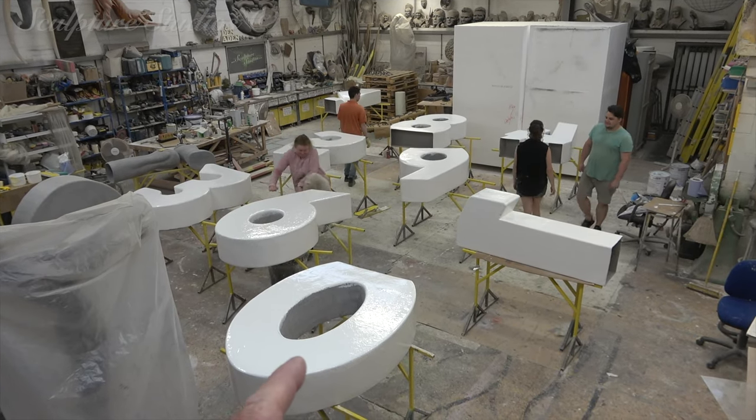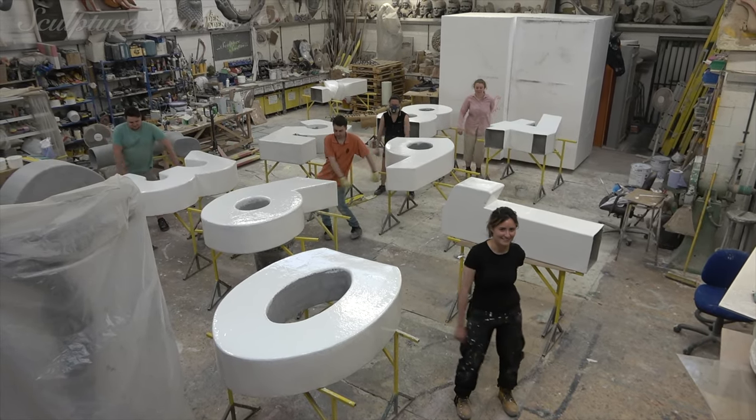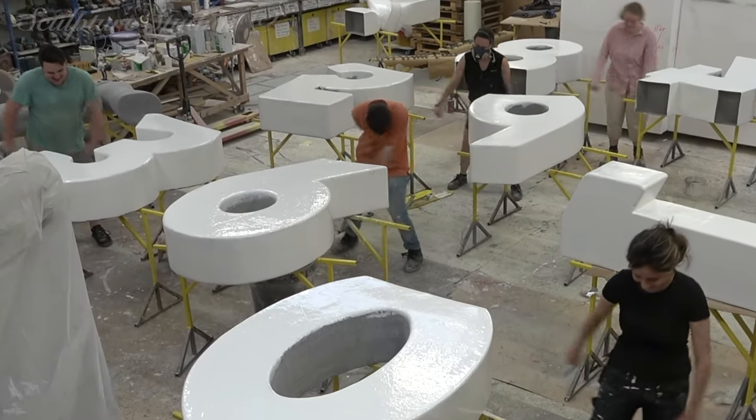It's been a rudimentary working theory here at the studio that the best way to cure resin faster is to activate a flossing technique, so that's exactly the approach that we're taking for this project. I think Kevin may need to calm down though.